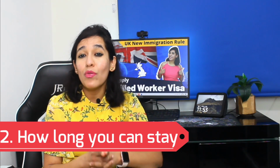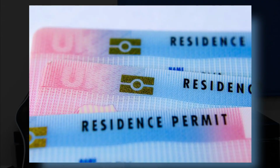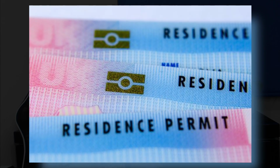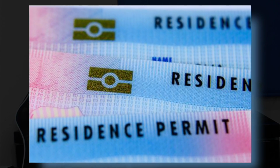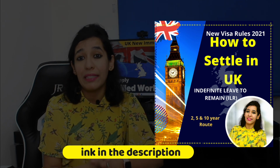Now the third topic is how long you can stay. Your visa can last for up to 5 years before you need to extend it. You'll need to apply to extend or update your visa when it expires, or if you change jobs or employer. If you want to settle in the UK, you'll have to apply for ILR, which is indefinite leave to remain, after you have spent 5 years on this visa with no gap of more than 180 days outside the country, with few exceptions like medical reasons or others.